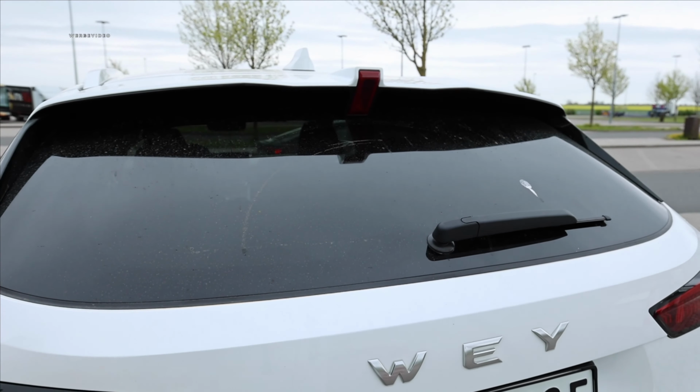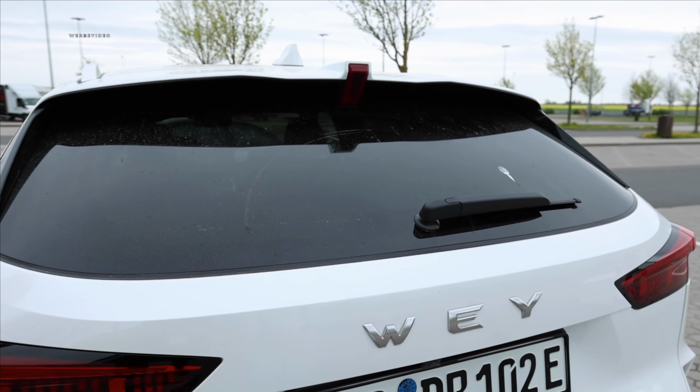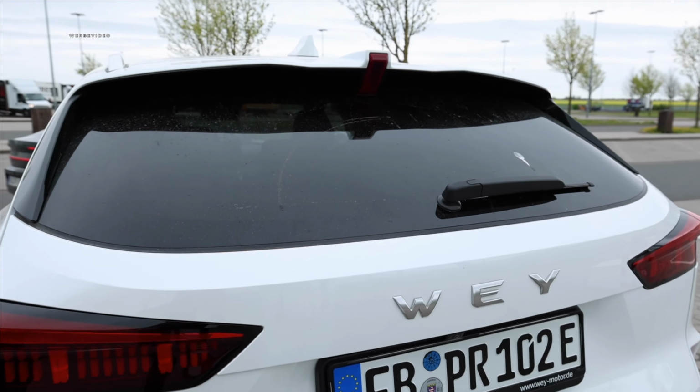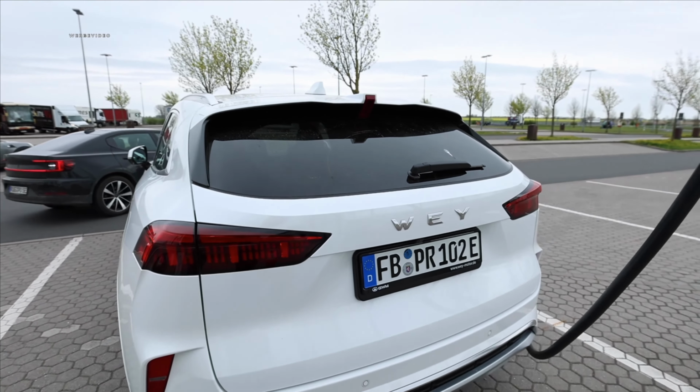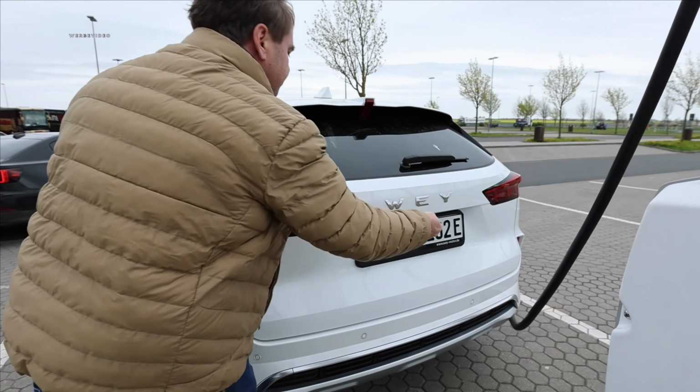The only thing perhaps for a future facelift could be to hide the wiper up here in the rear spoiler, then it would nicely continue flat down here. But of course, every manufacturer has their very own ways. Yes, it has an electric tailgate too.